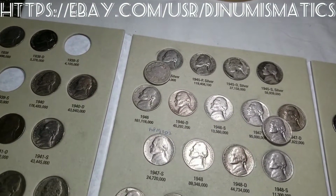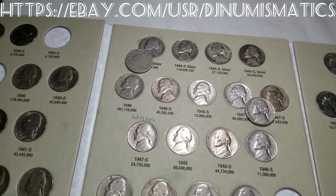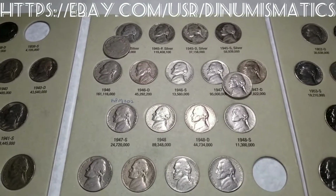I doubt that V-nickel will make it on there, because that's my first one found in a roll hunt, so that one might just stay in my personal collection.